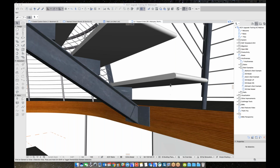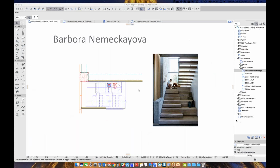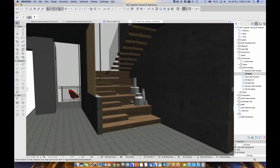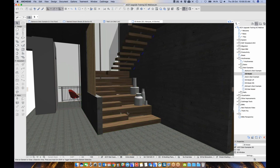So one of those examples is Barbora's stair. Barbora, one of the support people, had sent a little example of a stair with a little image, and she's gone and created that stair in 3D. This is a stair she'd found an image of online. So in here I've got a 3D little view. This is that stair we first looked at, and we all thought that was a bit complex, but all this is just a simple stair, and all it would be is just changing the custom settings.